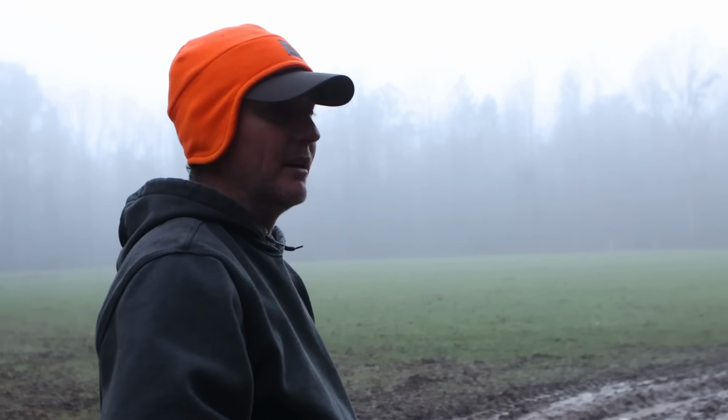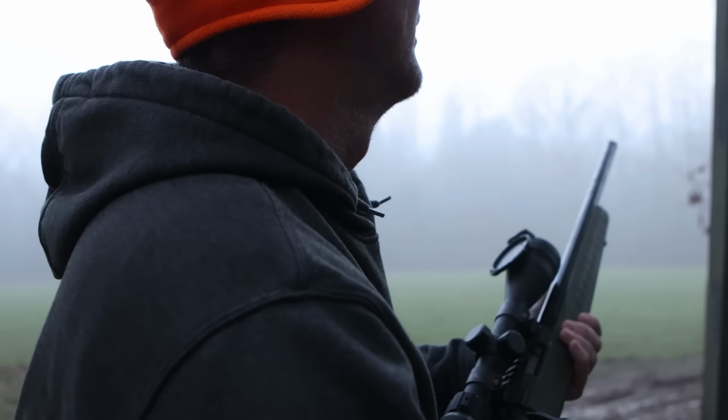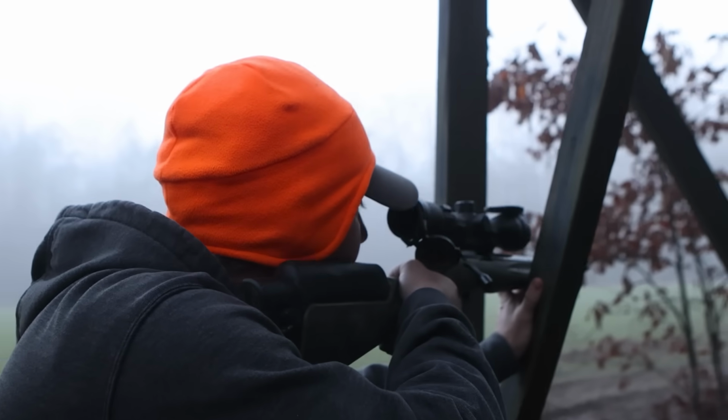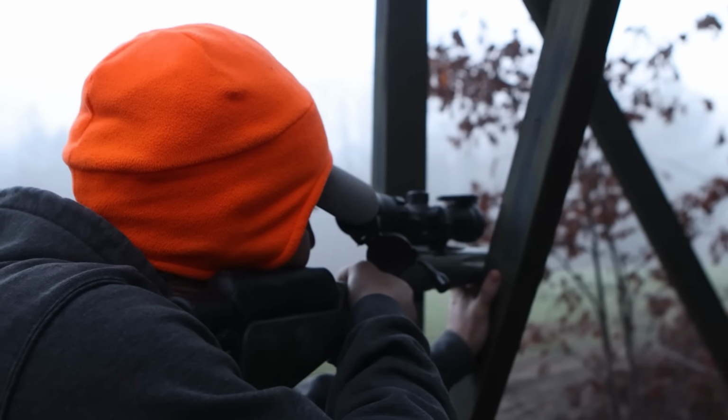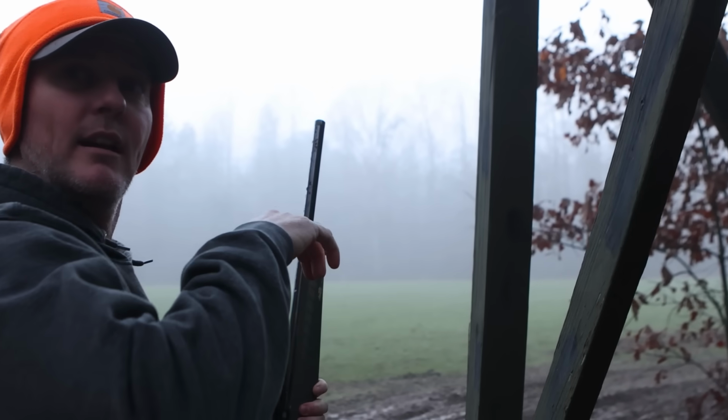I can't tell from here. I'm gonna look through the scope. Might be on the other side. Not seeing him. We can come around and look.